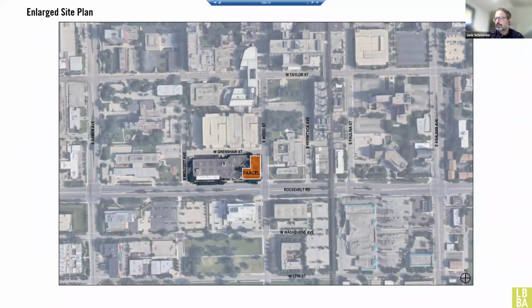Initially, I'll show you where we are situated. I don't know if you can see my pointer, but Roosevelt runs east and west, and then Ashland is the first main drag running north-south. This is the existing facility. It's just a two-story sprawling building, and we were given this little corner to find a spot for our development. It was an existing parking lot.